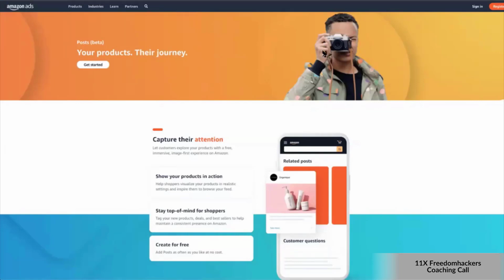But let's take a look at what we already have in place and what you can do within Amazon to drive traffic to your product listings. So one feature is this Amazon Posts. It's a different kind of post regarding your products, to basically capture people's attention and let customers explore your products with a free, immersive, image-first experience on Amazon.